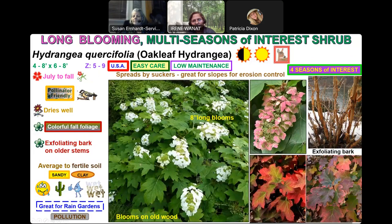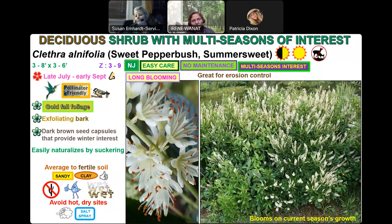Here is our oak leaf hydrangea, which is called that because of the leaves. They have white blooms that turn pink and then brown or tan. And here is the beautiful foliage that it has in the fall. And during the winter, as it gets older, it has exfoliating bark, meaning that the outer layer of the bark comes off.